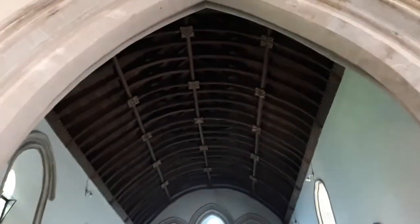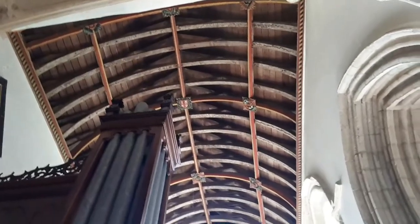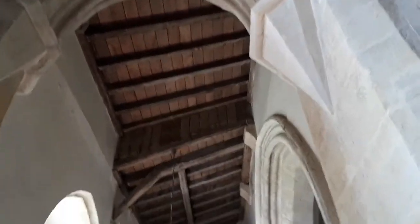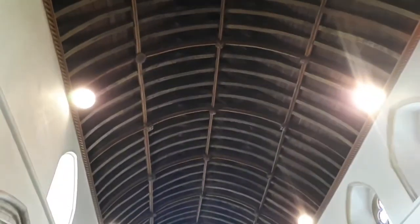Thankfully I've been allowed to do a bit of recording in here, which is quite nice. As you can see, it's quite a nice church. I said few people at the back, so I don't really want to include them. That's why I'm not getting too low with my camera.